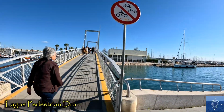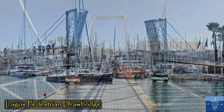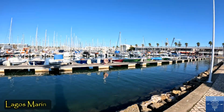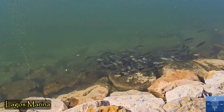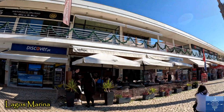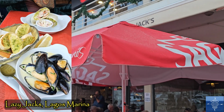A nearby pedestrian bridge crosses the channel, though you may have to wait for a sailboat to pass. And there are a lot of sailboats in the marina. The marina has a healthy fish population and several restaurants to choose from. But we liked Lazy Jack's, especially with their weekend live music.